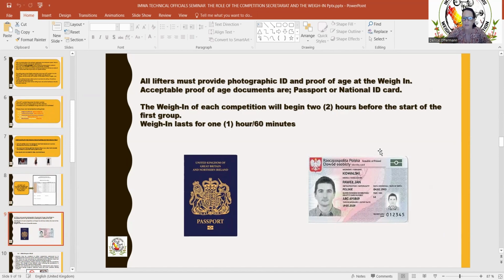The weigh-in of each competition will begin 2 hours before the start of the session assigned that you are weighing in. And the weigh-in lasts for 1 hour. That means 60 minutes.